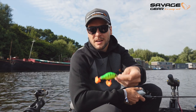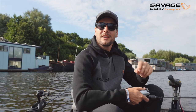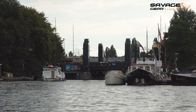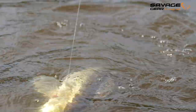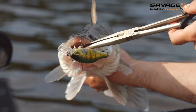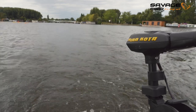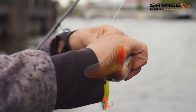So for now we are trolling with the biggest version of the Gragany crank. It's 3.5 meters deep. But our main goal for today is to fish with the new Fat T-Tail. We're gonna see if we can trick some zander into biting. Based on the amount of pride flags I see outside, I think we're up for a bit of a show today as well, but we'll see that later on. Out of the gay pride colors.